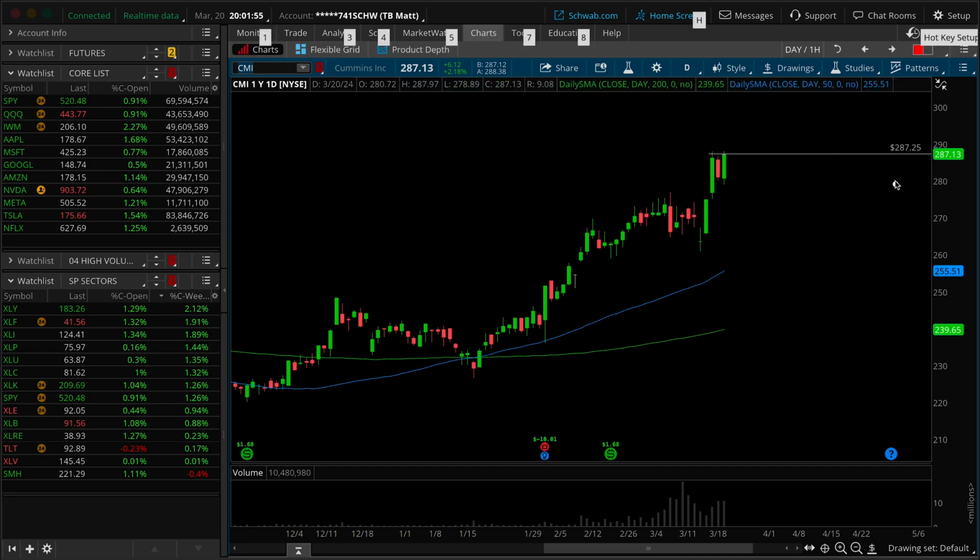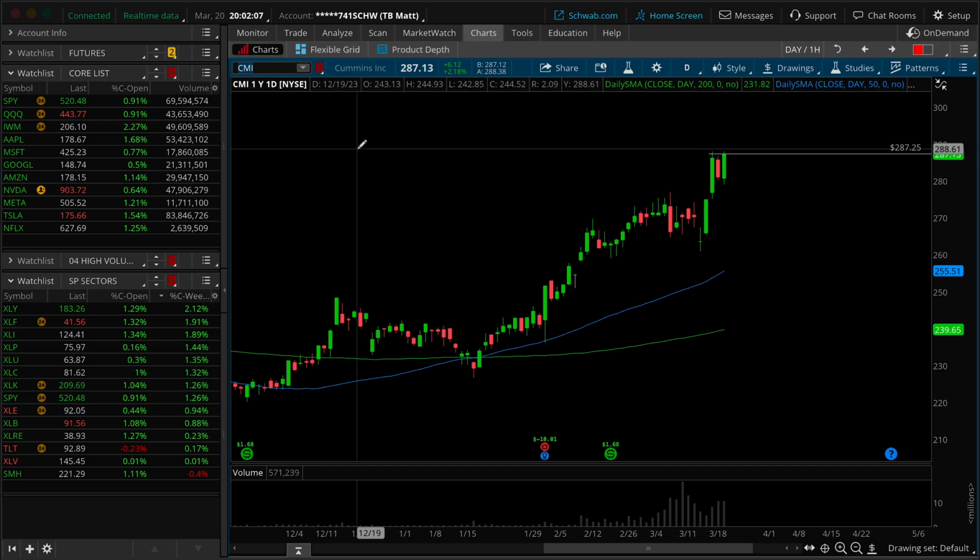That's the key question here, up and over 287.25. So watching Cummins for a break in the upward direction. Personally, have not traded this one, but the pattern is really attractive here. So I'm keeping an open mind to how it might act, even if it's just with a couple shares here into the end of the week.